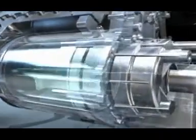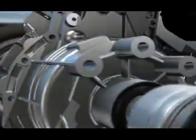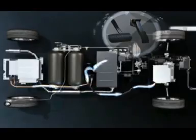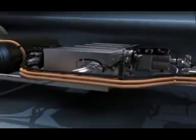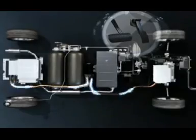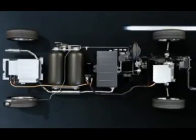In this vehicle, the electric motor is under the hood. This drives the front wheels. The fuel cell stack is located under the driver and front passenger seats in the sandwich construction. Under the rear seats are the hydrogen fuel tanks, and the battery is in the rear.